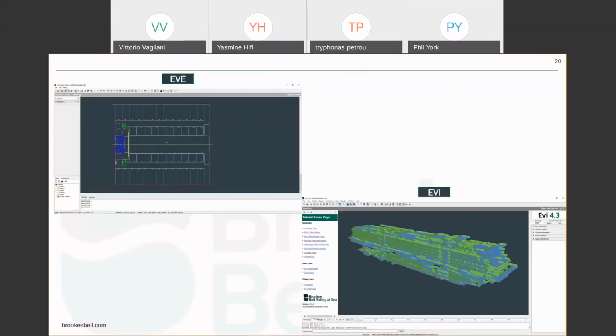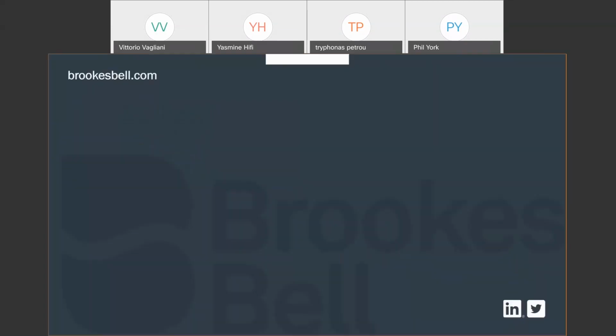But before we move on to the demonstration, I'd like to introduce Evie, our simulation tool. Evie is a software package consisting of an editor, Eve, and the simulation tool itself, Evie. Evie is a pedestrian dynamic simulation tool and has been first developed about 20 years ago. It has been used in consultancy work, R&D projects, and is used as part of the curriculum of some universities. Both Eve and Evie are very intuitive and easy to use. Now let's move on to the demonstration part.